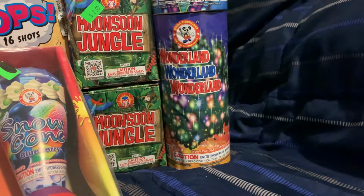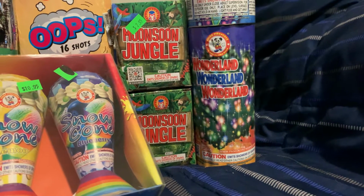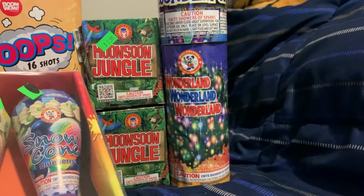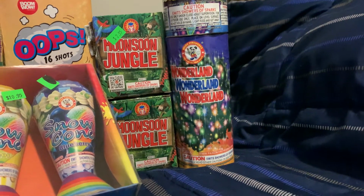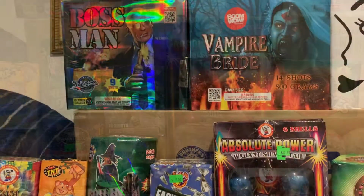And then, last of the fountains, I wound up with a Wonderland fountain by Winda. The only other demo of this fountain, it looks like it's from 2006, and looks like it was recorded on a VHS. So I hope to do a much better demo of that, because God, the demo online is horrible. So I'm going to move on next to cakes and shell pack.